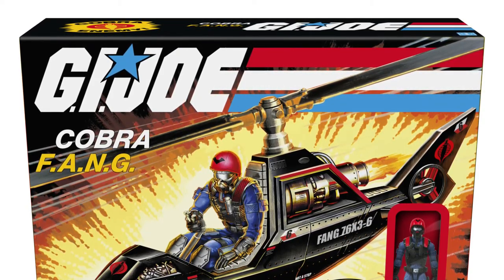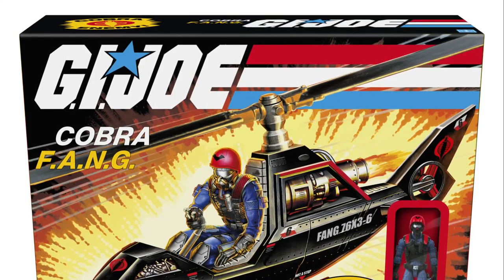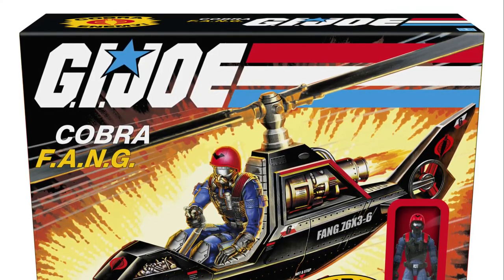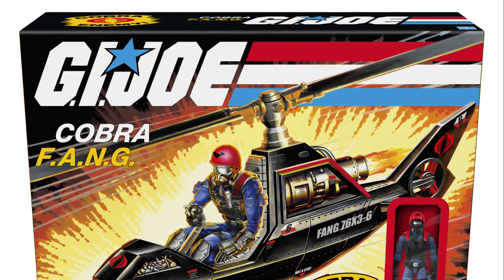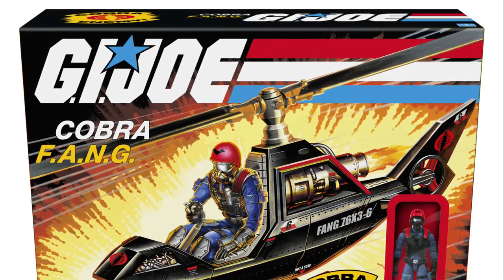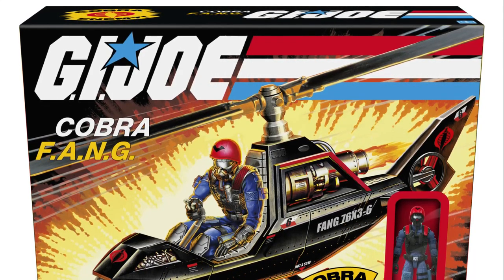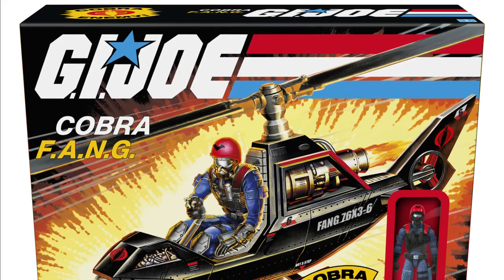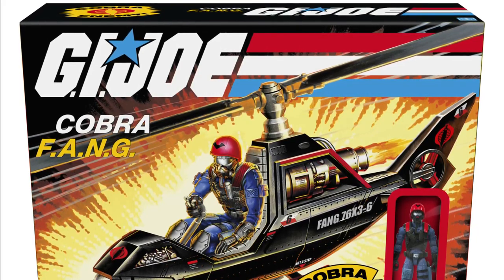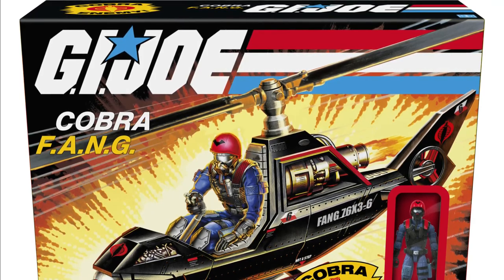It looks like the helicopter blades on this are much thicker than the ones I remember, but I have noticed that, I guess due to the change in plastics or availability, they've made some alterations to the vehicle. The HISS tank is a perfect example. The HISS tank is no longer made of the same style plastic. Like that little canopy cover is something different. I don't know what it is, but this looks like the same case where they've made one small adjustment.